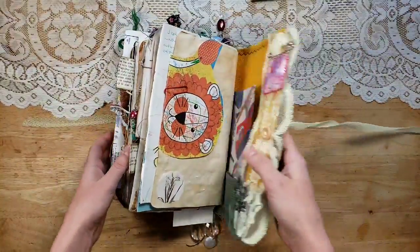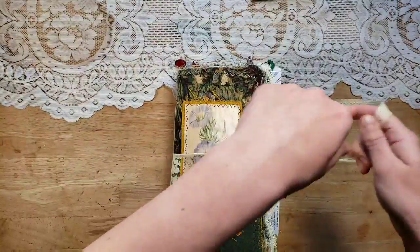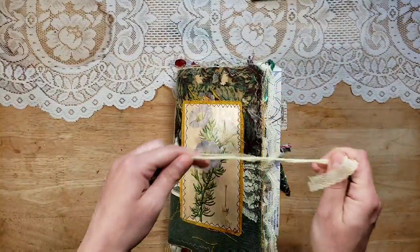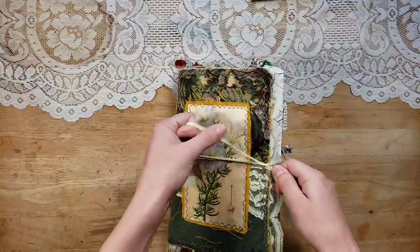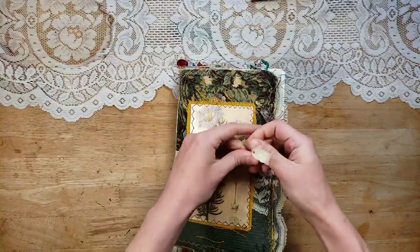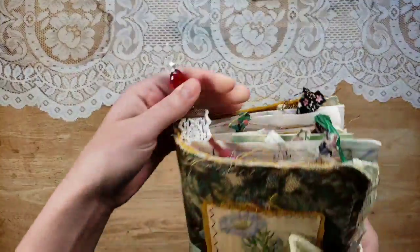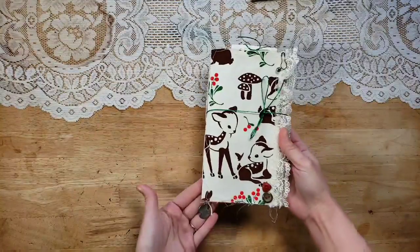So here is my huge journal with all the stuff in it. It's crazy. So I'm so excited. As you can see, a lot of this has to do with my shop and just different items I have that I want to keep around. So I'm really excited to put this on the shelf as completed. And I am moving on to this journal for the month of December.